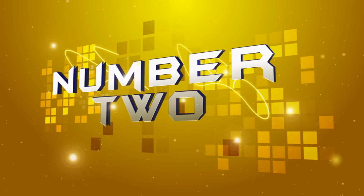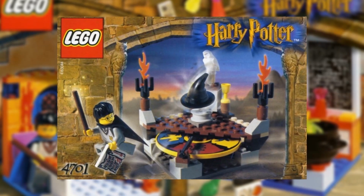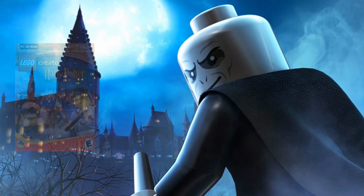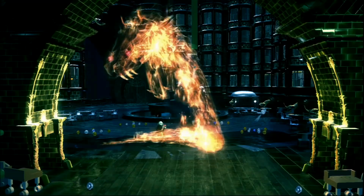Number 2. LEGO Harry Potter. LEGO Harry Potter was introduced back in 2001 and is the second longest licensed theme after Star Wars. Almost 100 different sets were produced and 4 video games released, including the fantastic LEGO Harry Potter Years 1 to 4 and Years 5 to 7.